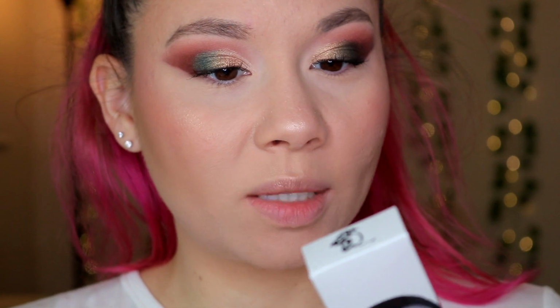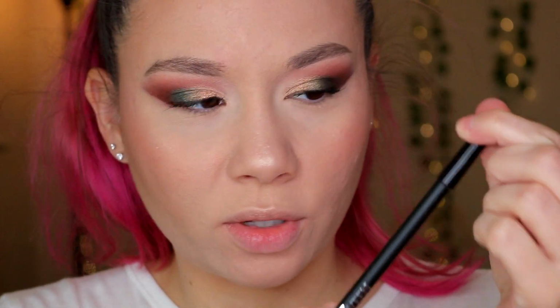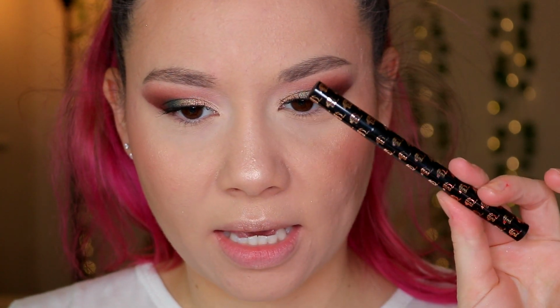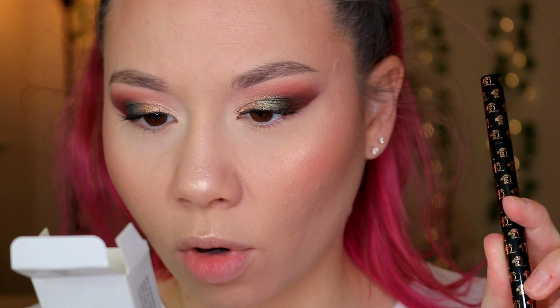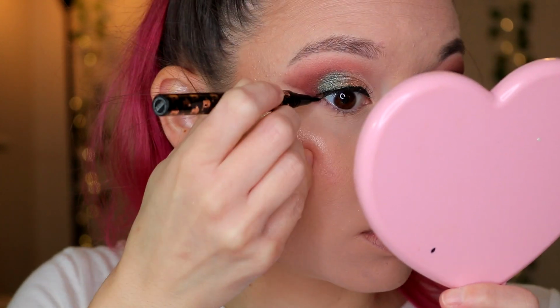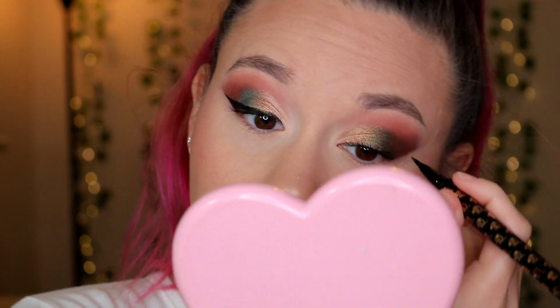So the set is the Dragon Duo by Veen or Oveen. Here we go. And it comes with a pencil liner and a liquid liner. So the pencil is just like a gel black pencil there. And then here is the eyeliner. I'm not sure if this is waterproof or anything, so you shake well before use. It doesn't say if it's waterproof or anything like that. So there we go. Voila, liner is done.